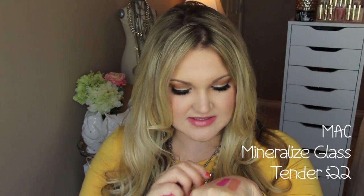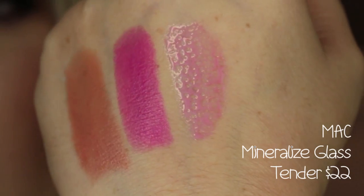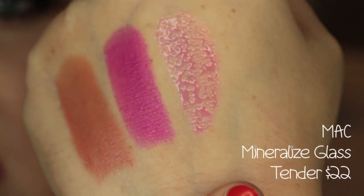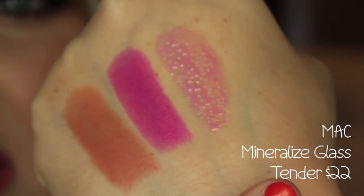When you see it, it's all balled up. Okay, so you guys see how it's all balled up right there? The swatch completely separates. And that's what it does on the lips. So it's almost like it's beading up. These are around $20, I believe. I'll list the price so that I have it accurate.